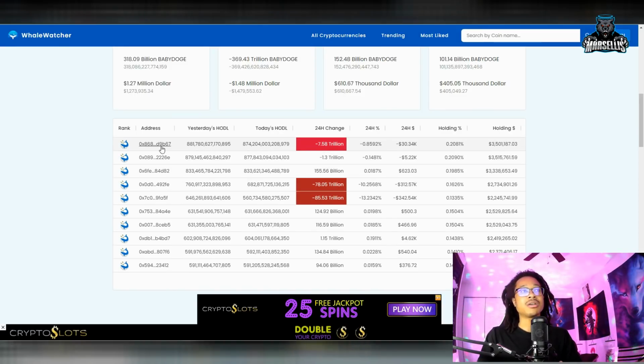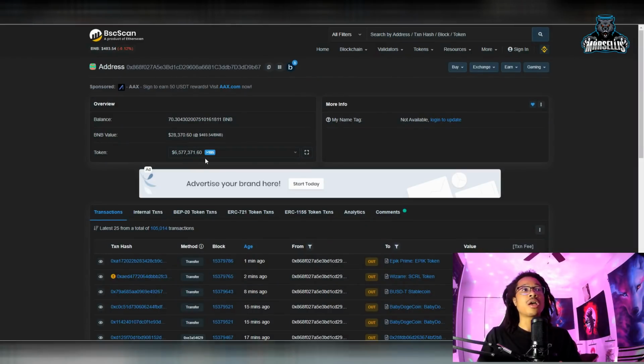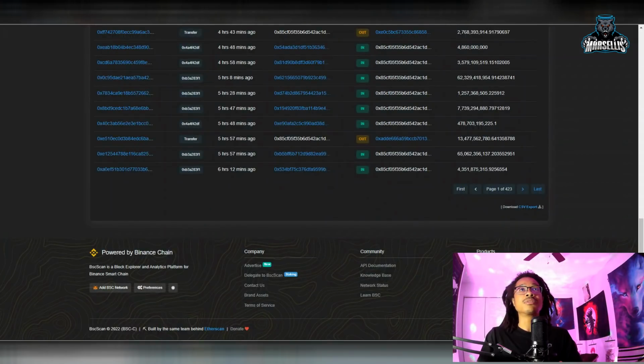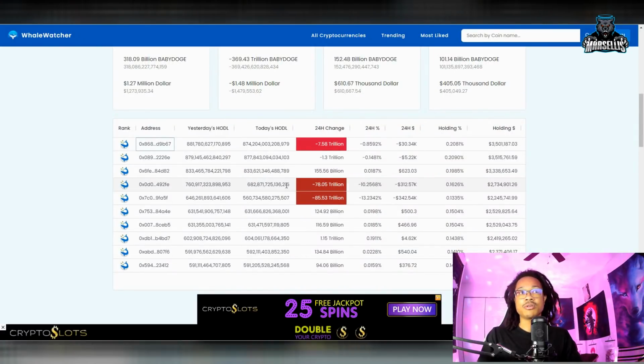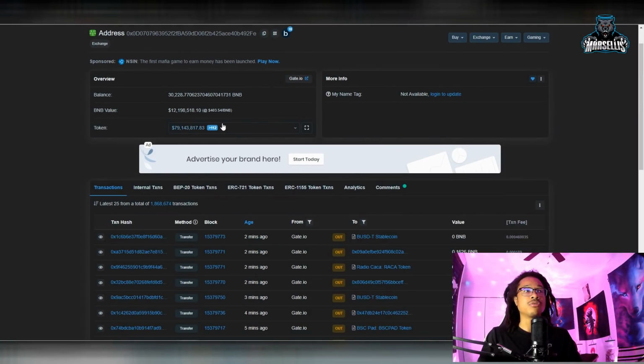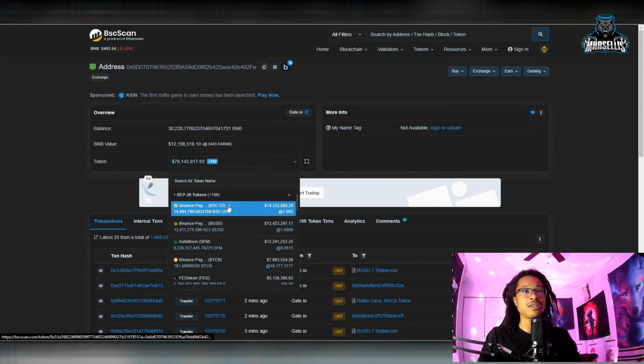Now we do have lots of sales from these different whales here, 30K on this whale wallet. And then a few of the other whale wallets also did some selling, pretty much because we had a pump. So obviously you're going to get some whales that sell off that pump, and they're probably going to do something like buy a brand new house with that money. But look, they're putting that money into stable coins.